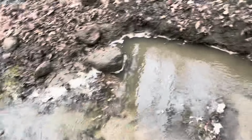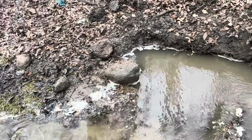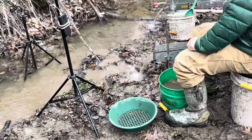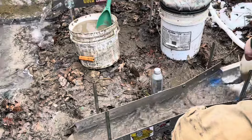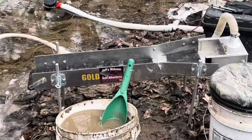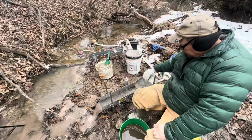All right, this is kind of where we've been working right here. Got our gravel front, pulled out some boulders, some big rocks there. And we're set up over here, and the minis, like we always do. Two old farts looking for gold.